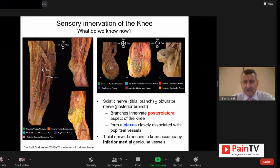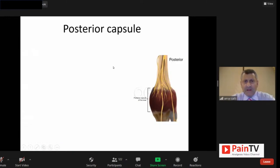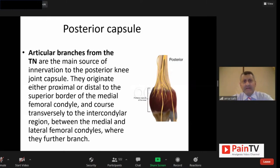And this is also a representation of all this network of nerves coming from the sciatic nerve, where we have a plexus close to the popliteal vessels, and the tibial nerve, where the branches to the knee accompany the inferior medial genicular nerves, showing in here the vastus medialis nerves coming down. The posterior capsule is formed by the articular branches from the tibial nerve.